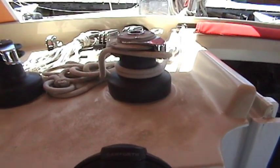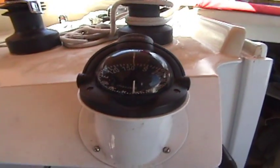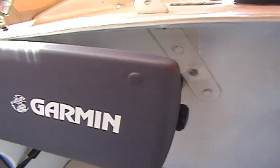All the lines lead from the mast back to a couple of winches in the cockpit, and there's the compass and the helm and the chart plotter, all very easily accessed. This is a roller between the port sterns that allows the dinghy to be hauled up easily by one guy and kept stowed.